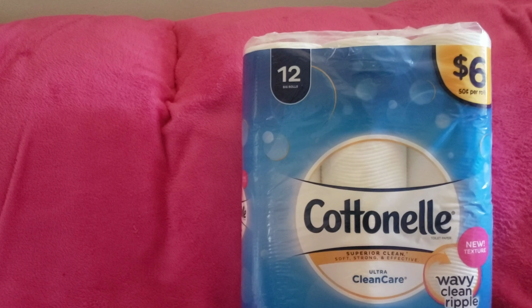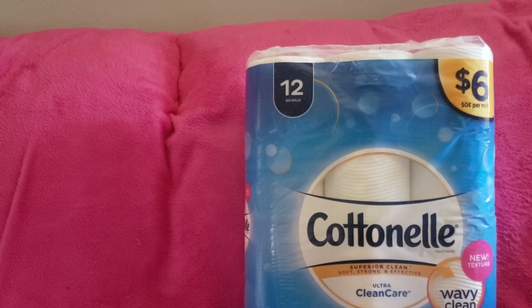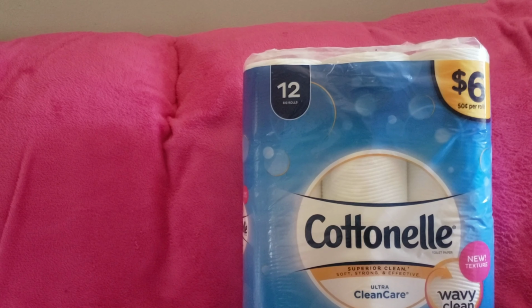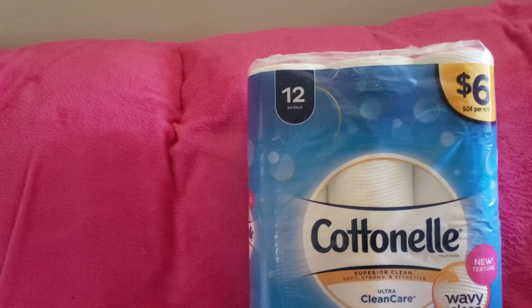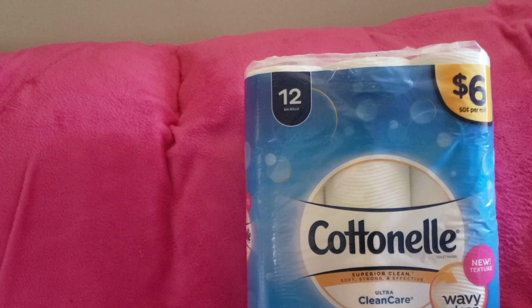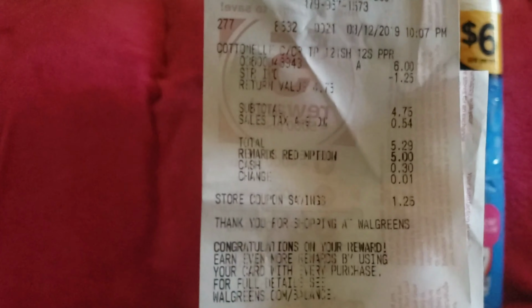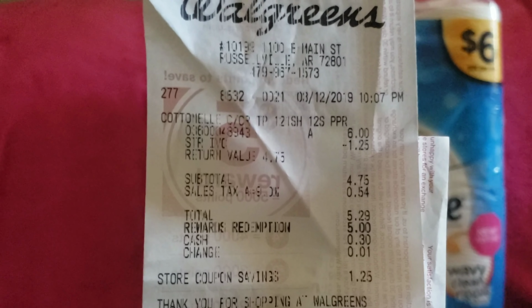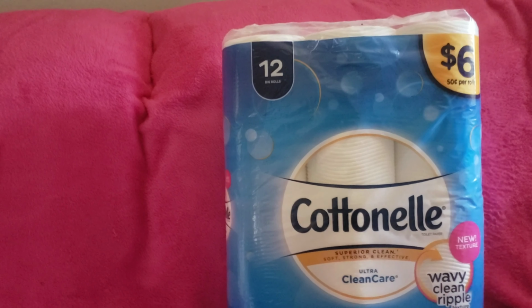And then with tax, it made it $5.29. I used 5,000 in points and paid 29 cents in cash. Proof right here. I paid 29 cents for a pack of Cottonelle.